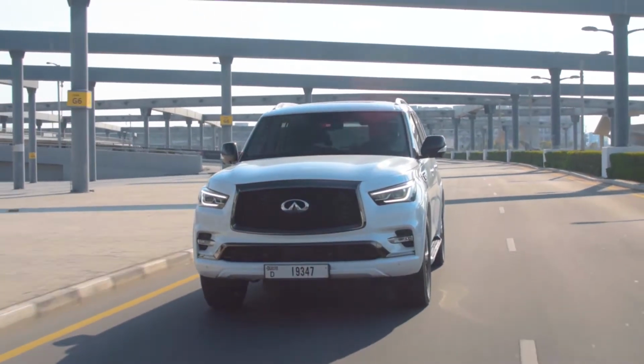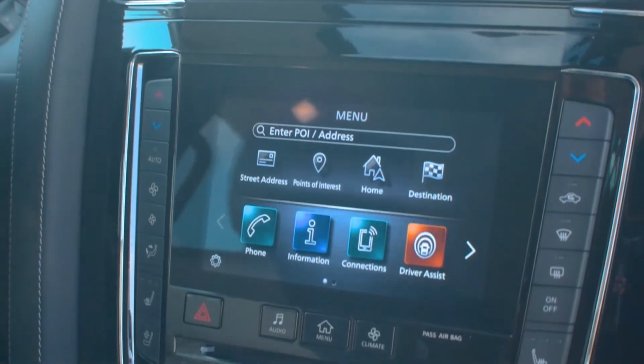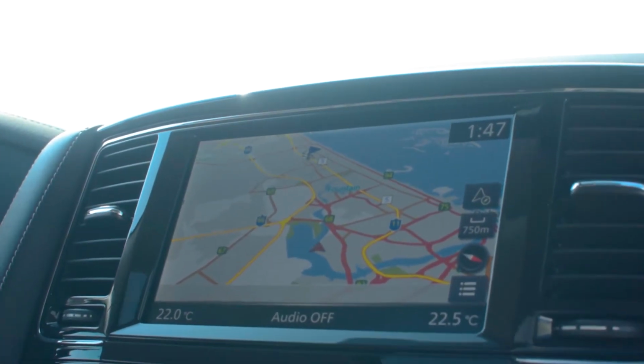One of the other things I like about the Infiniti QX80 Black Edition is the InTouch infotainment system, the premium in-car infotainment system from Infiniti. It really is a step up again. It's amazing. It's got 2 screens now, high definition screens that provide 3D mapping for your navigational uses, but also is adaptable, of course, to Android Auto, Apple CarPlay.